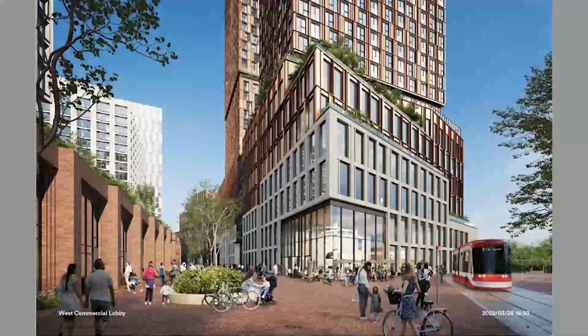The power of Tank House Lane and the continuity and relationship of the Tank House Lane to the west to this is very strong.